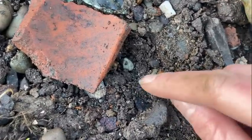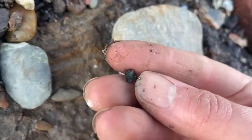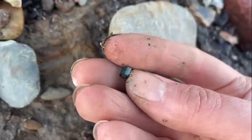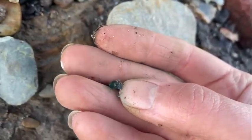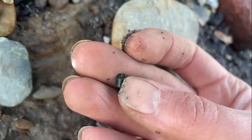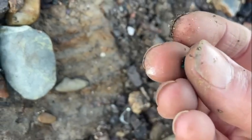Can you see that thing there? I thought it was broken glass. I'm not convinced. Yeah, it is. It's a bead. I'm not sure if it's supposed to be like that or whether it's like a broken section of bead, but either way, it's still got a hole all the way through it, so I'm counting it as a bead.